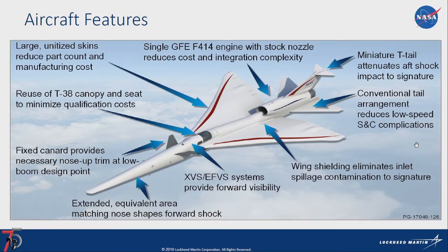Another guiding thing that we provide to our designers is we want to reuse as much of what already exists versus designing new. Basically, the only thing new about this airplane is the shape. Almost all the subsystems inside the airplane are either reused, repurposed, or commercially off the shelf from other aircraft. That canopy is from the back seat of a T-38, landing gears from an F-16. The engine is from the F414 General Electric engine family. Conventional T-tail, so that's well understood for stability and control purposes. And also centerlining the engine gives us some additional shielding for the sonic boom signature.